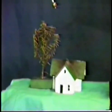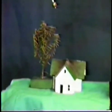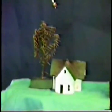You might ask, what if I have a tree near my home? Here we have a tree a few feet away from this unprotected house, and as lightning strikes this tree, see what happens?